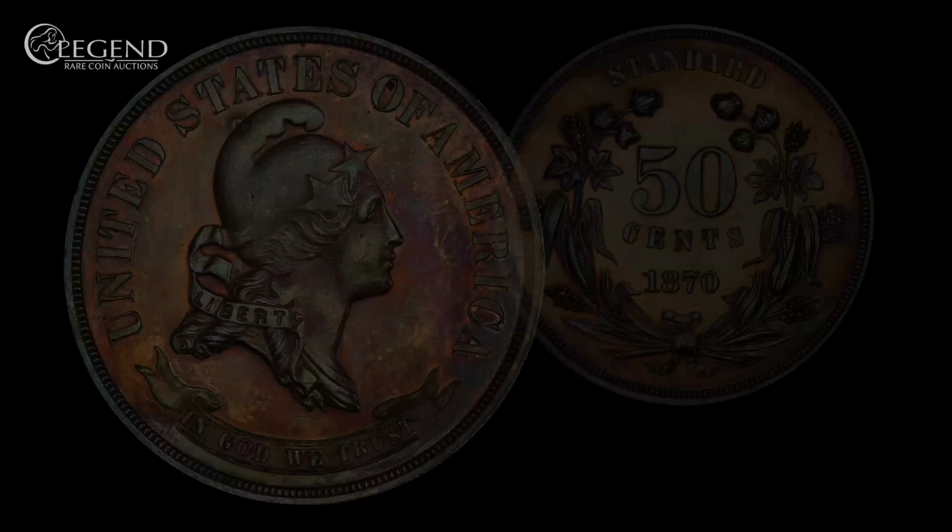The first is Lot 26, Judd number 759A, a unique piece struck in brass with a reeded edge. This coin, called High End by Legend Rare Coin Auctions, is graded Proof 63 by PCGS. As a unique coin, the grade is irrelevant. The eye appeal of the coin is evident, with gold, orange, and green toning throughout. Estimated value, $40,000 plus.